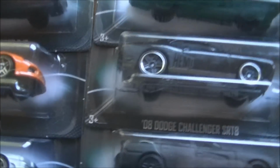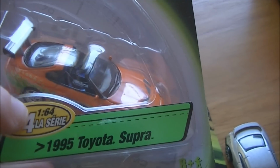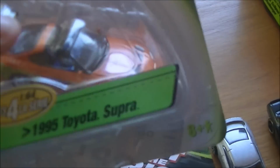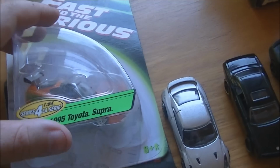So I thought I'd give you guys a quick look at all of them. These are from the original license from the film, Racing Champions Fast and the Furious, Series 4. I don't really know the difference with that. I think they went up to Series 11 or 12, but there's a lot of cars you can get in it. I like these ones better. Well, so far I'll look inside. Just the fact that it doesn't have the hood, I mean, the top. It's a convertible. That'll be the easiest way to put it.